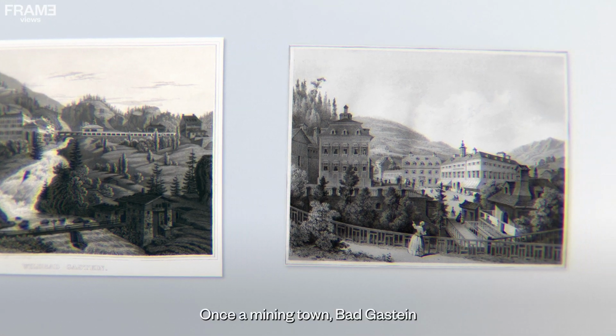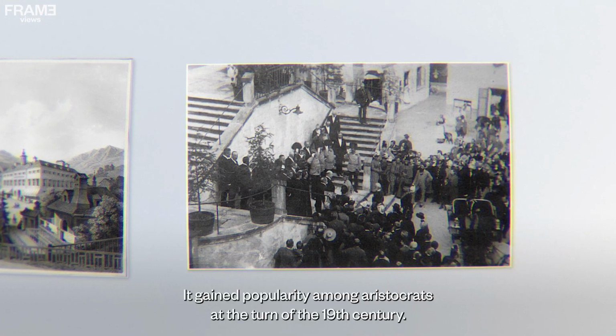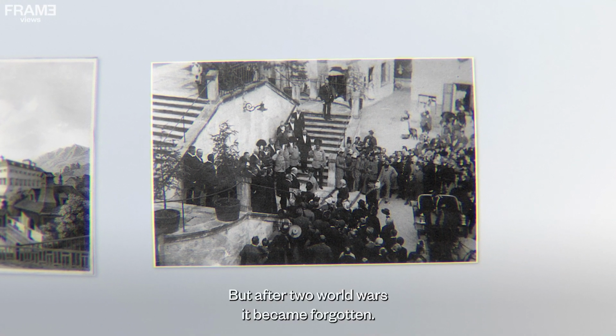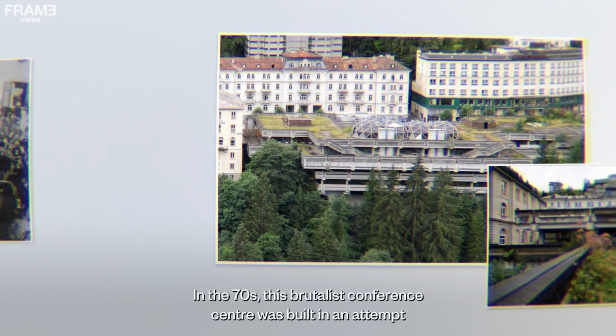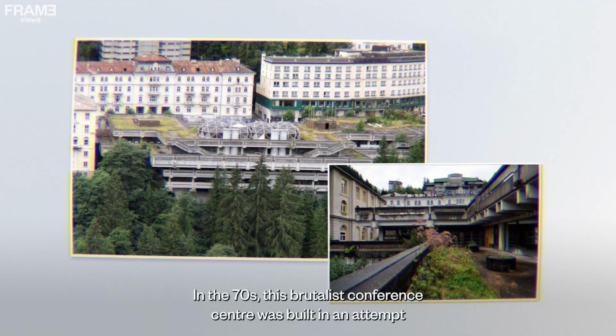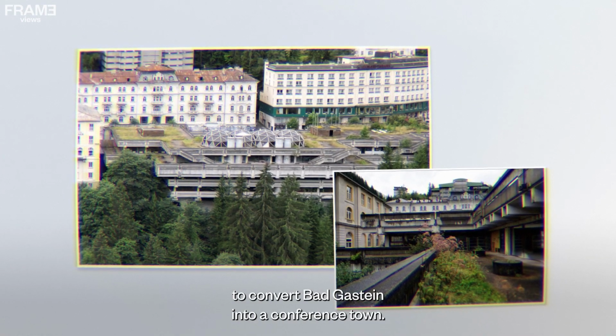Once a mining town, Bad Gastein transformed into a destination for spa tourism. It gained popularity among aristocrats at the turn of the 19th century. But after 2 world wars, it became forgotten. In the 70s, this brutalist conference center was built in an attempt to convert Bad Gastein into a conference town.